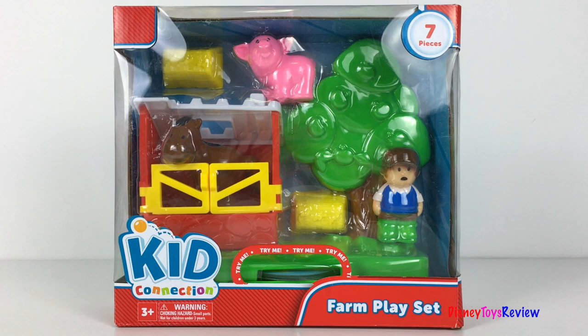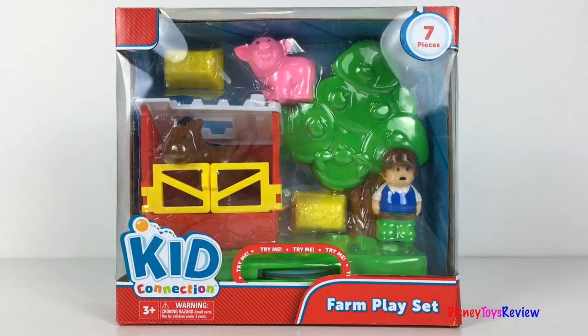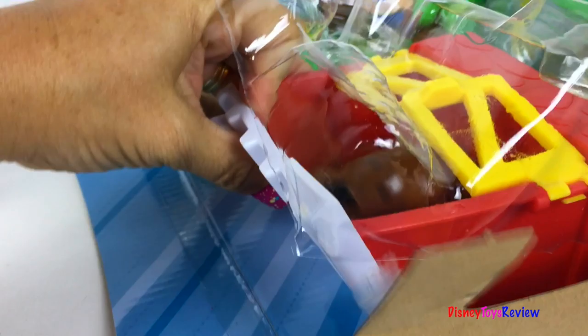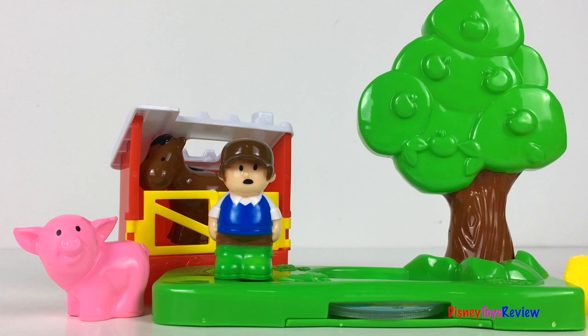Today we're unboxing this Kid Connection Farm playset. Wow, it comes with a horse and a pig, a farmer, and so much more. Let's check it out. This is a super cute playset. We have this fun farmer.